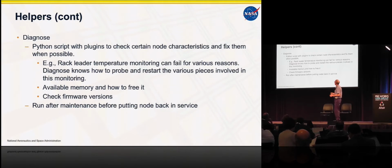Another thing we have it do is check the firmware versions on the InfiniBand cards, so that if we have to replace an InfiniBand HCA, Diagnose will tell us, oops, you haven't updated the firmware on it yet, you'd better do that. So we run Diagnose after maintenance before putting the node back into service. The engineers do that.